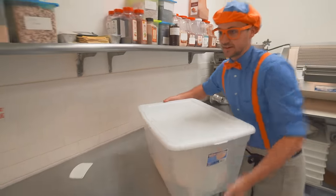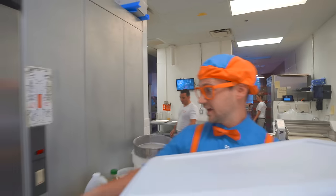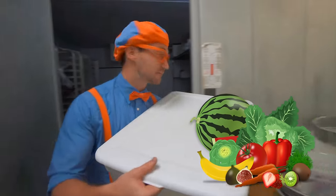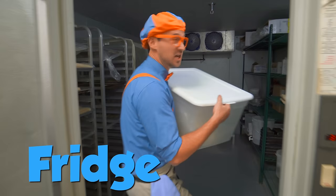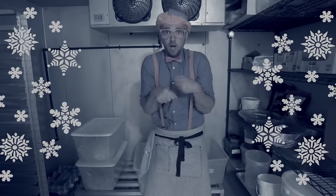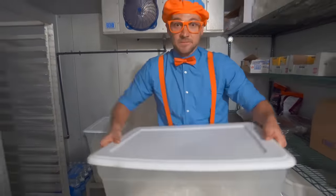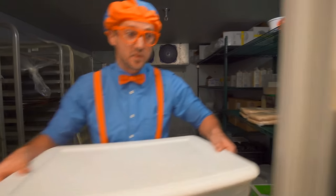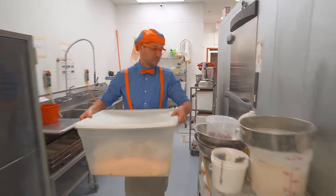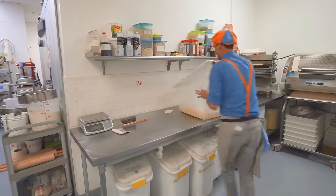Perfect. Now we need to put it in the fridge. And the fridge is this spot right here. Whoa. Just like where you keep all of your foods, your cold foods, this is a fridge. It's really cold. It's so cold. Okay, this one is ready. So this one has been in here for a little bit. So now, okay, make sure the door shuts. Perfect. And here you go. Ready? Yep. All right. Okay.